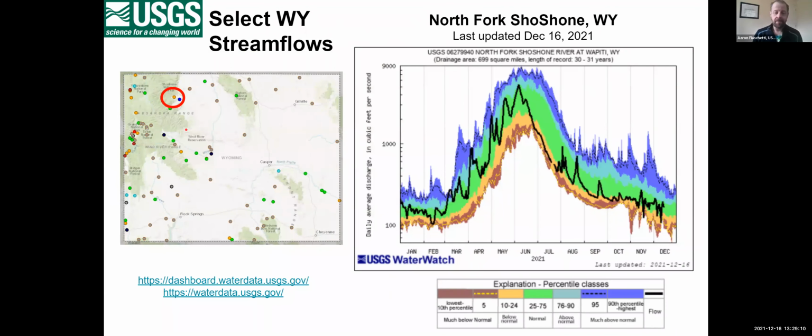Next slide, Tony. So just poking around at a couple gauges where we do have data for today. Here's the North Fork of the Shoshone. You can see that hanging here in November and December into normal flow conditions as we slowly decrease into winter base flow. So probably expect that to continue on a similar trend for the next month or so. So things look pretty reasonable there. Next slide, please.